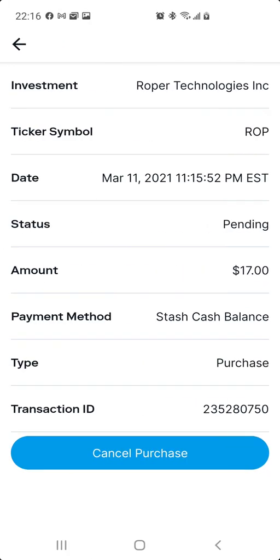Then we put $17 into Roper Technologies, ticker ROP. We put $8 into Paycom Software Inc., ticker PAYC. Then we put $19 into SPY. This is a Spider S&P 500 ETF trust. This is another fund provided by Spider. It just basically tracks the S&P 500. Then we put $20 into ticker IVV. This is the iShares fund.